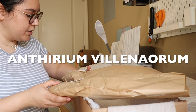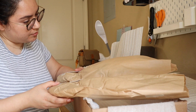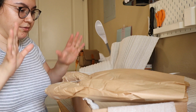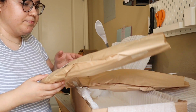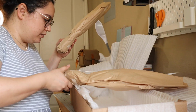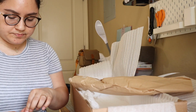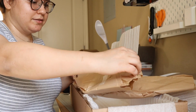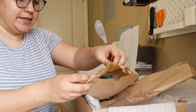These are Anthurium villanorum. I don't know how to say it. They're like the same size, so I don't know. This one, I'll just say this is Zoe's and this is mine. Okay, so let's open mine. Let's see. Okay, so I'm opening them in opposite. This one is mine.